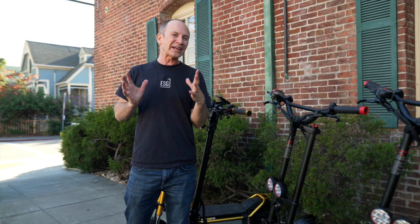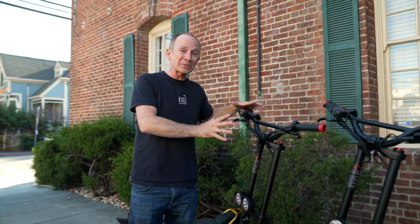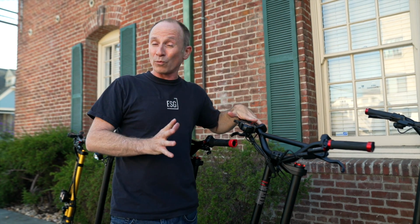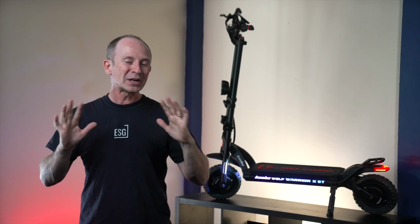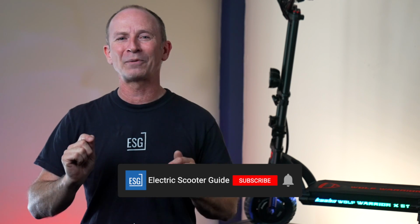Will the Wolf Warrior X GT finally give us what we always wanted, the smooth sine wave controllers and faster top speed of the base model Wolf Warrior X, plus the big name brand battery of the Wolf Warrior X Pro? Will I still be able to lift it over my head? Will we get a better display and hugely improved ergonomics? Let's find out.